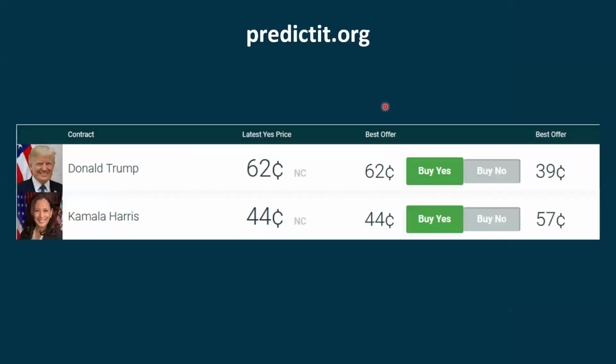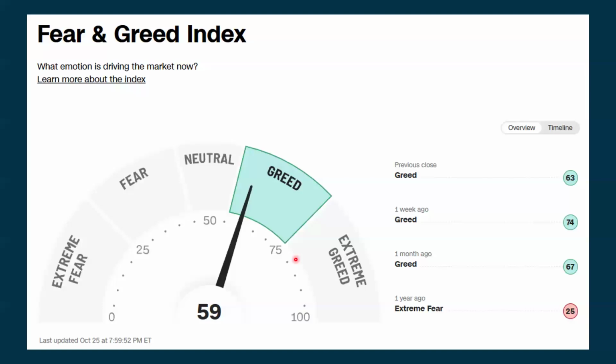Then just for kicks, we've seen a real shift here lately. This is predictit.org, one of the betting sites out there. And we've seen a big change, and it's even changed more than that since I took this screenshot, but that's really changed quite a bit.